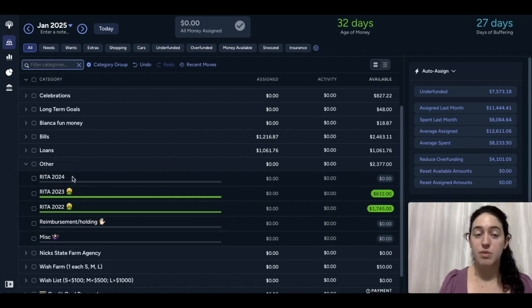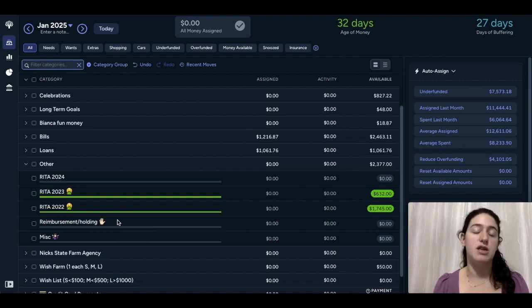So I don't know how much it's going to be, but when I know, I'll put a target on it. And then this reimbursement holding category is just that. So when I went on my work trip, I put everything that I spent that I knew was going to be reimbursed right into there. And it helped me keep track of everything that I needed to submit receipt-wise for reimbursement.